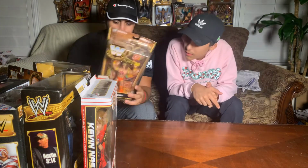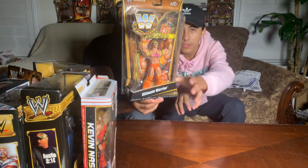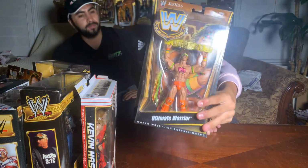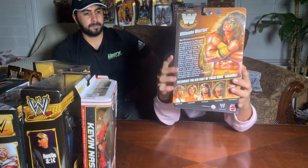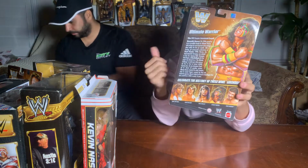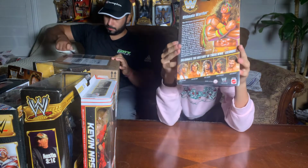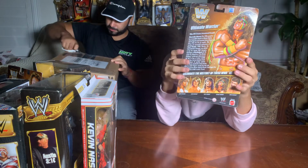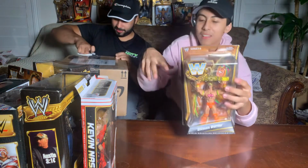Last but not least, Warrior. The Ultimate Warrior. This one, we actually have one with the blue belt. There you go, check that out. Bring it closer. There's lots of Ultimate Warrior figures out there, and every single one's a different material. I'd say the Ultimate Warrior, The Rock and John Cena are the three most common ones that we usually get. I guess we have like five or six Ultimate Warriors, and we're gonna make a little Ultimate Warrior army.